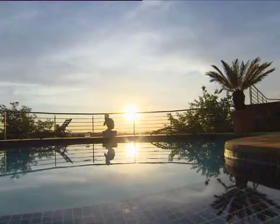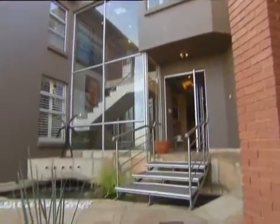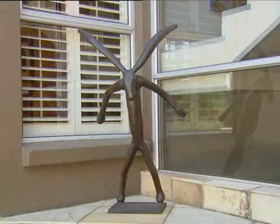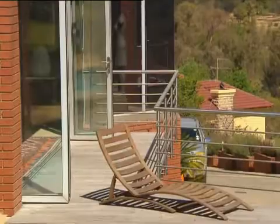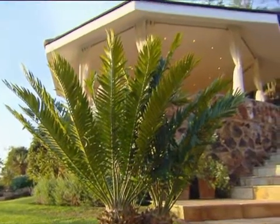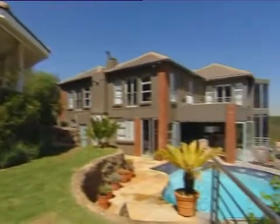I think the home chose us. A long time ago, I was invited to a party, and it was in this house. I went back home and I said to Ivan, I was in the most incredible house you would ever see in your life. And the next moment, Ivan said to me, listen, there's a house on the market, and I think it's the house. And it was. We ended up living here, and it was just fate.